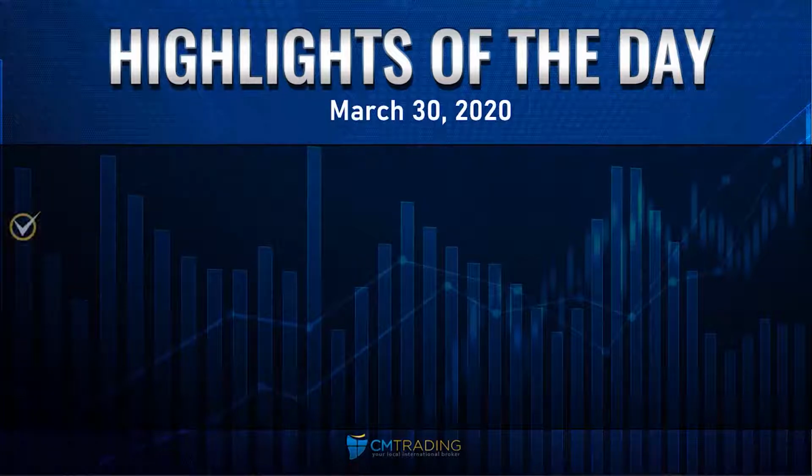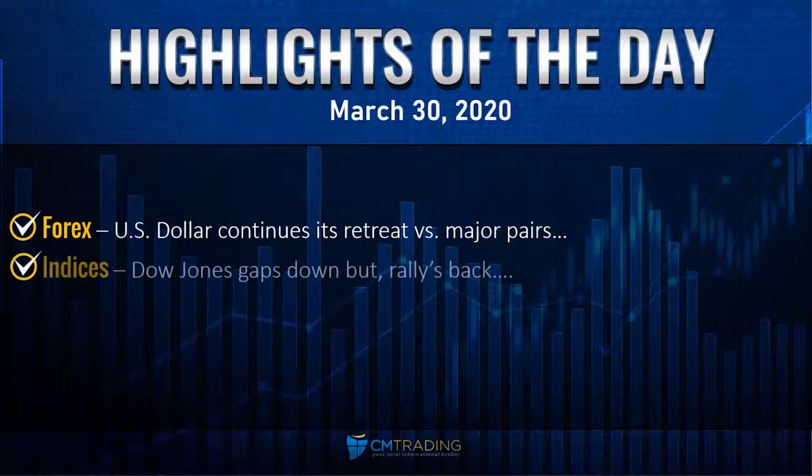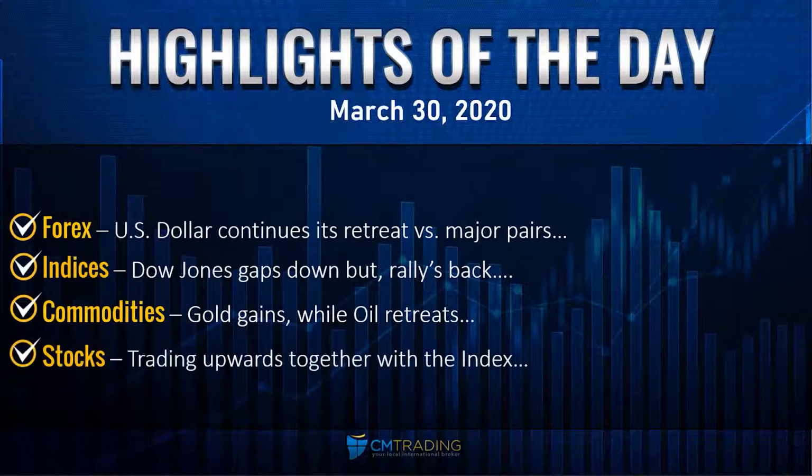Today's March 30th, 2020, and today is Monday morning, so no economic news scheduled for today, but the markets are moving already. Now, looking at the currencies, we watch the US dollar continue to retreat versus the major pairs, although it looks like it's tapering off now. I'm going to take a look at a couple of options there. Now, looking at the indices, Dow Jones gaps down this morning, but rallies almost completely back. We're going to take a look at that. And looking at the commodities, gold gains while oil retreats to its lows at $20 a barrel. And lastly, looking at the stocks, they're trading upwards with the index. They're still trading with the index. So I'm going to take a look at a couple of options there as well. But let's take a look at the markets and see what we can expect from today's trading.